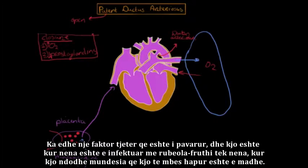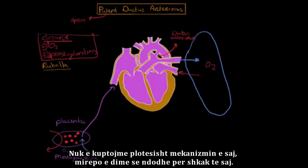There's another factor that's unrelated, so I'll write it down here. And that is when mothers are infected with rubella. It's kind of like a type of measles. When that happens, the chances of the ductus arteriosus staying open is going to be significantly higher. We don't fully understand the exact mechanism as to why that's the case, but we do know that it does happen.